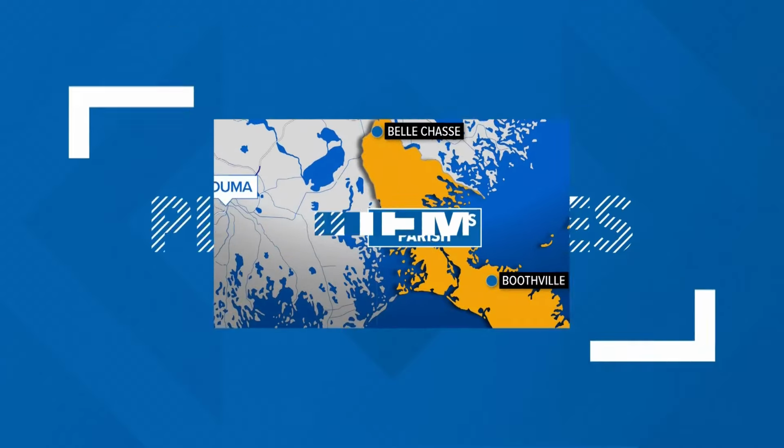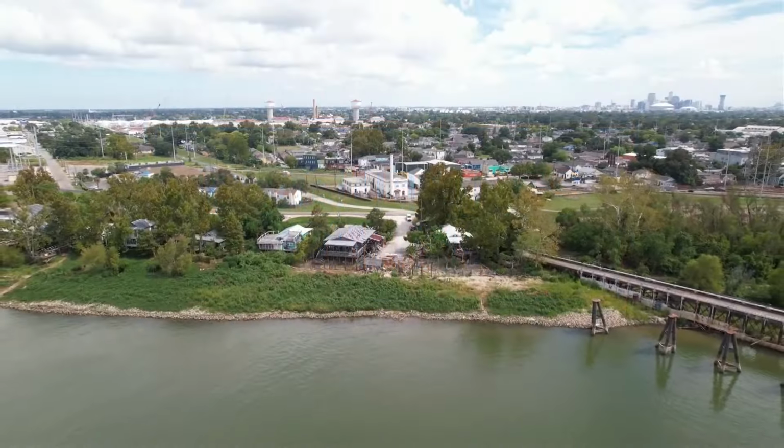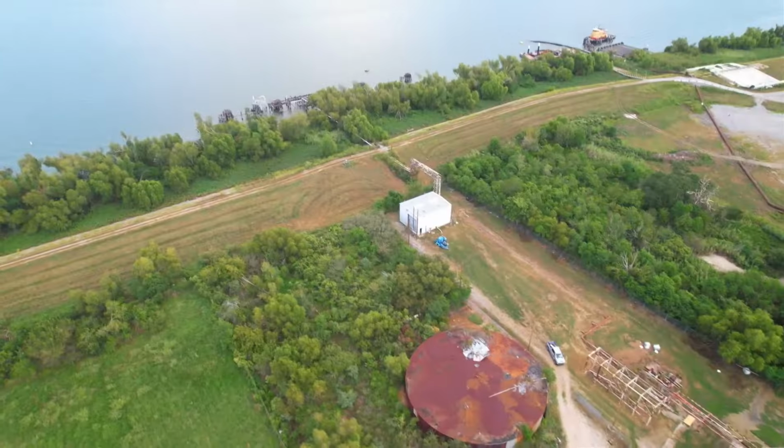The U.S. Army Corps of Engineers says the Mississippi River has reached a point where they will start building an underwater sill to prevent salt water from moving upstream from the Gulf of Mexico. Definitely not the first time we've talked about this or heard this, right? It's the latest effort in protecting the water supply for thousands in Plaquemines Parish.